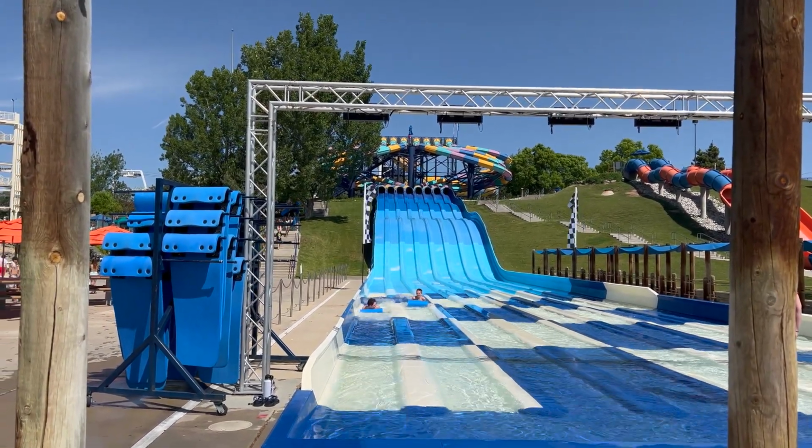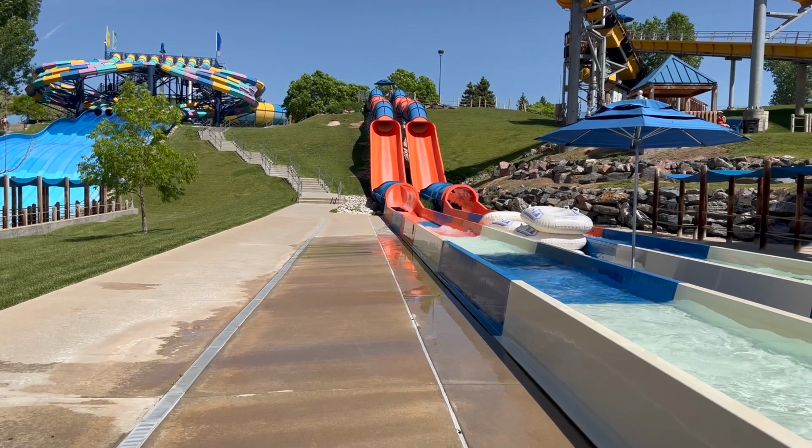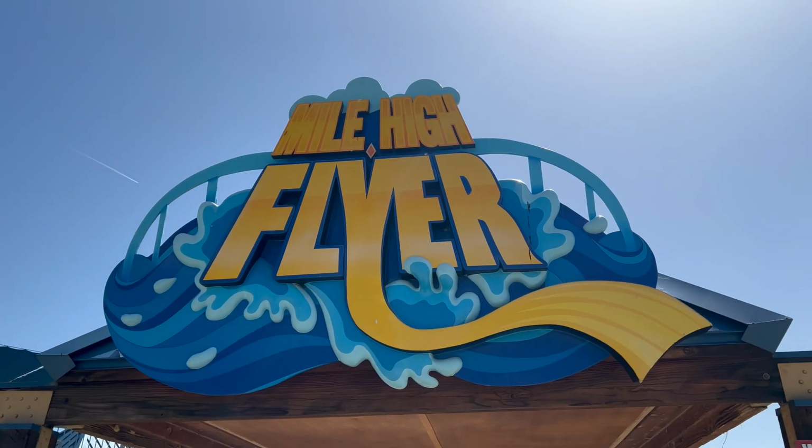Always a fun ride. Sunset Racing. Good old Mile High Flyer. Now the queue for this line gets pretty long pretty quickly, so I highly recommend the single rider line regardless of if you're in a group or not, because you'll definitely ride a lot faster.